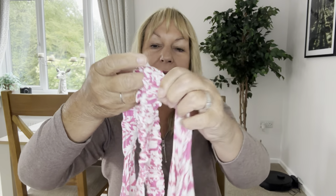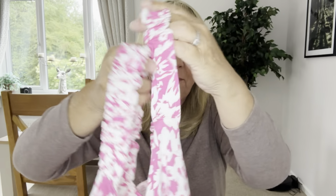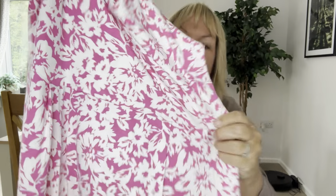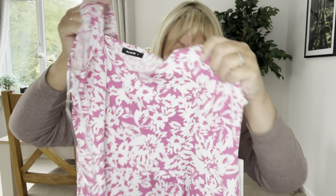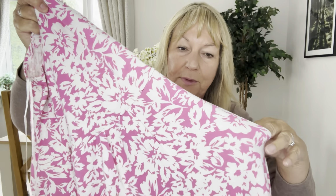So the next dress is a sleeveless floral midi stretch dress, and I got this again in a 16. This was £34.20. So it's pink and white. So it's got a very slight V-neck. It's got the wide stretchy straps. They're not adjustable, but they're elasticated. And then you've got the shirring elastic on the back of the chest. So it just flares out from underneath the bodice and it's a midi. And we have pockets on this one too.